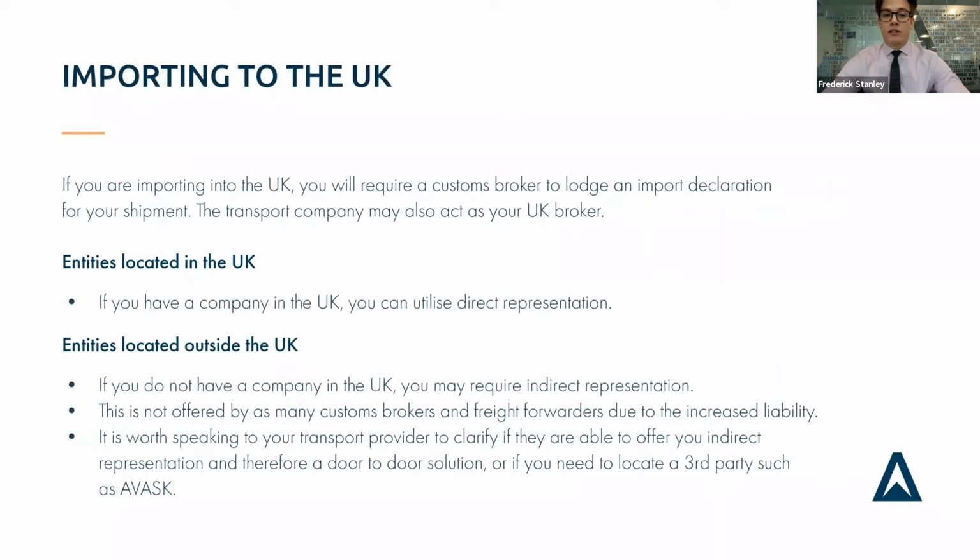Same applies for the UK. If you're EU incorporated but want to move goods into the UK, you would now have to appoint either a direct representative or an indirect representative, depending on what your needs are. This is especially true for both scenarios. If you're based outside the UK or the EU, but you're wanting to import into those places, you would need to appoint an indirect representative if you're incorporated outside those countries.